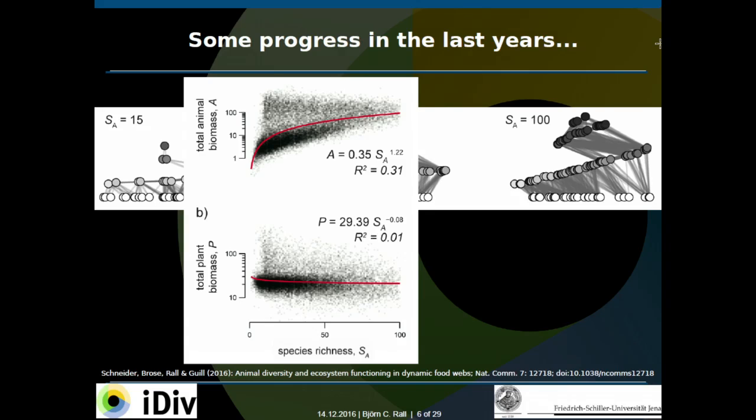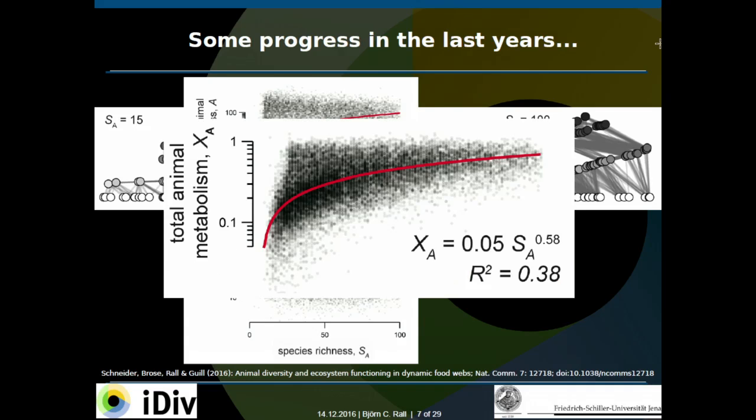But we are also able with that framework to analyze and investigate subsequent and underlying functions. For instance, here just as an example, the ecosystem respiration of animals, here denoted as total metabolism of the animal community, increases in dependence on the increase of the biomass density of the animal community that was caused by the increase of biodiversity of the animal community.